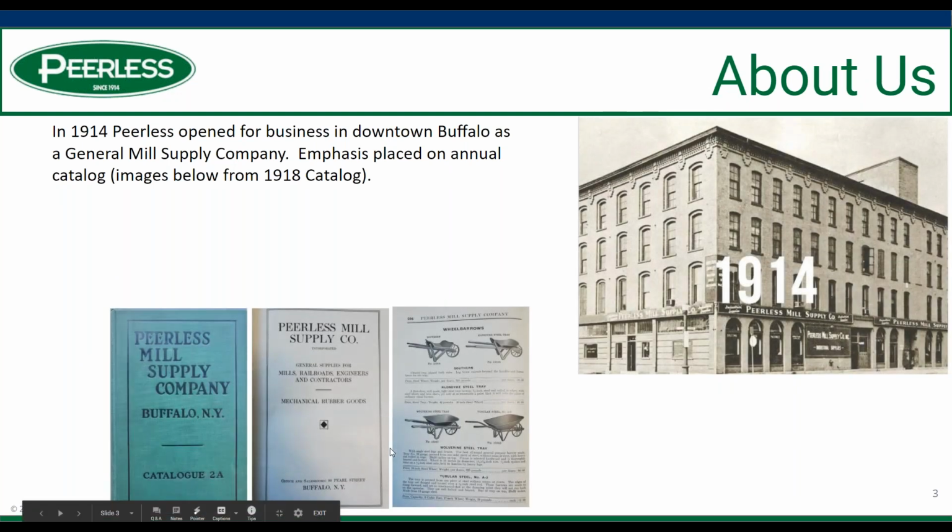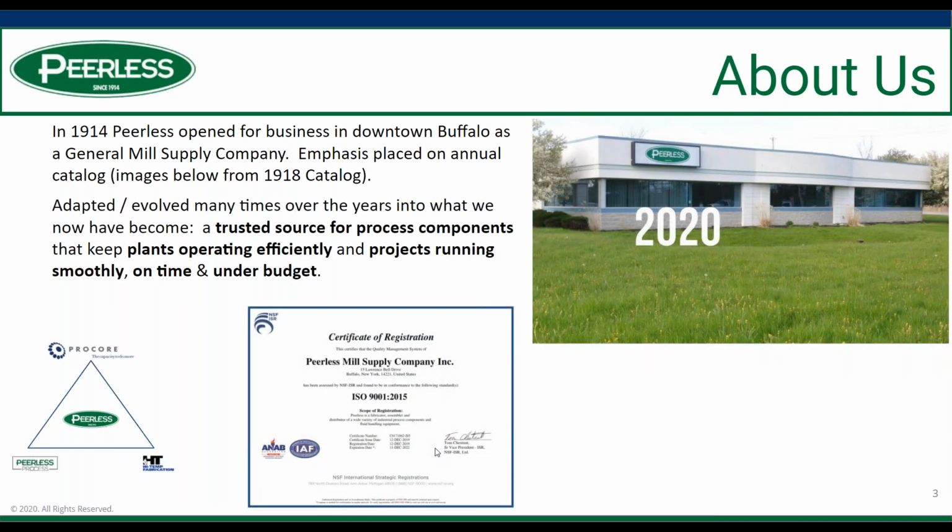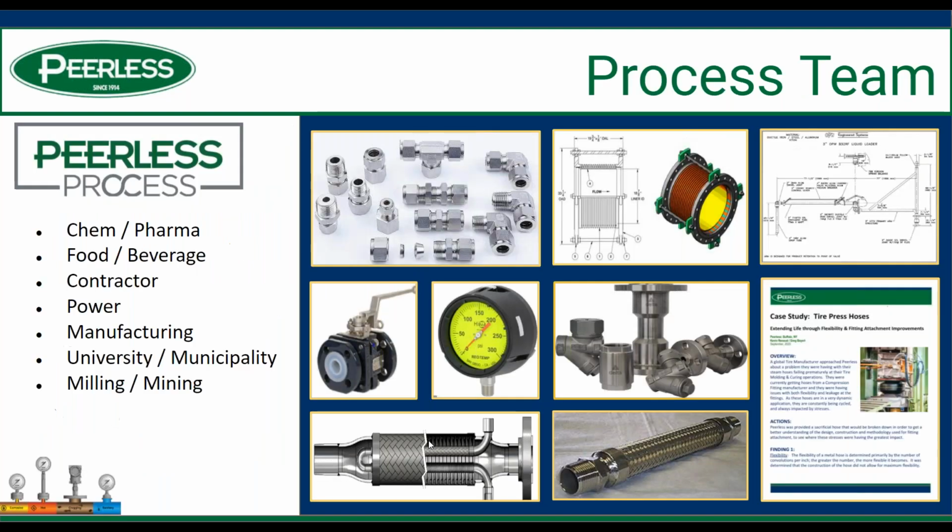Peerless opened in 1914 as General Mill Supply in downtown Buffalo, New York. Really well known back then for wheelbarrows, shovels, and aprons, serving the grain business and the aggregate business. We've certainly evolved over the years. We are an ISO 9001:2015 company now, and we have become a trusted source for process components. We operate in 3 segments.